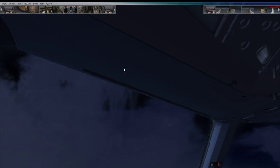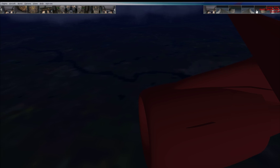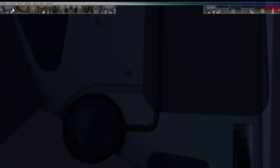What we can do is just go to this view. That looks even more horrible. Come on, flight sim, I've just been telling everyone how good you are, and now you're just letting me down like this.